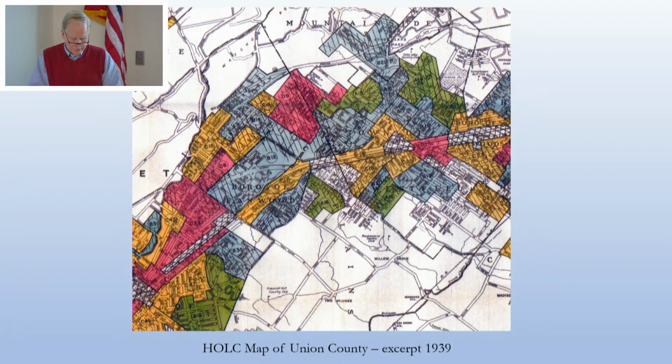In the HOLC mapping of the Westfield area displayed in this image, both the Jersey Land neighborhood in Scotch Plains and the Turkey Swamp neighborhood in Westfield are included in the D category, as well as a small racially integrated section on the north side of Prospect Street. The only other area in Westfield given this ranking was the neighborhood around Kakiola Place.